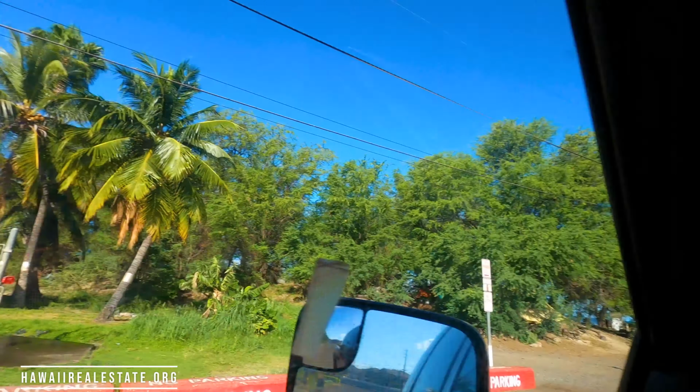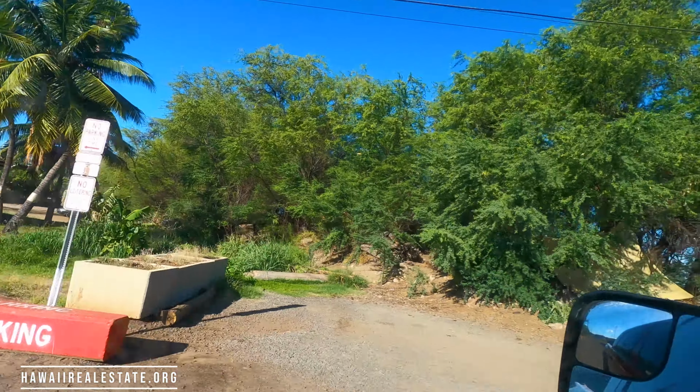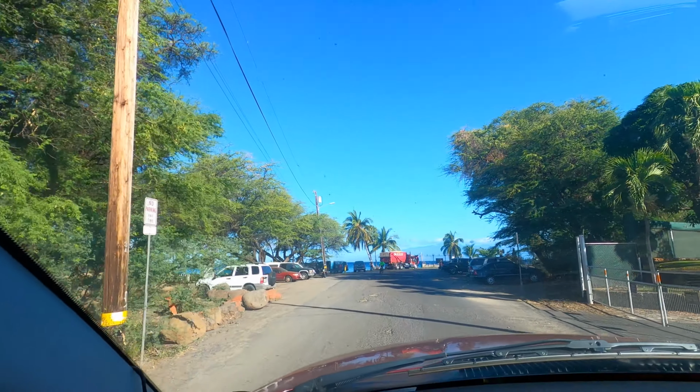All right, so to find Mala Ramp is super easy. You just pass the sign that says Jesus coming soon, and you take a right and you'll end up on this road right here. There's a little restroom right there, public restroom and showers. And then this is the Mala boat ramp right here. You just park, find some shade, lock your car.